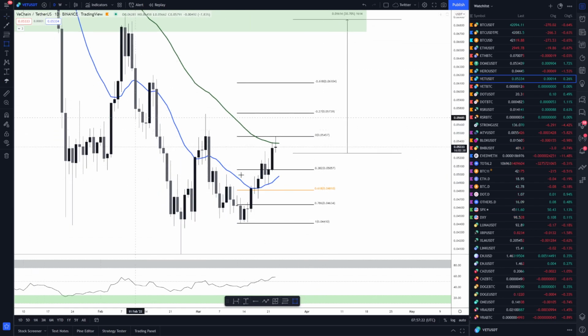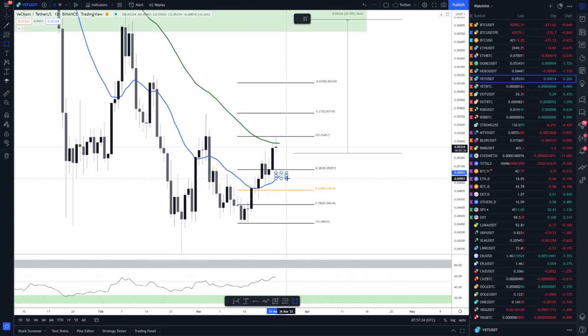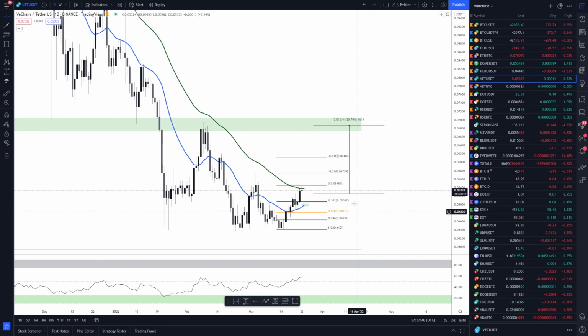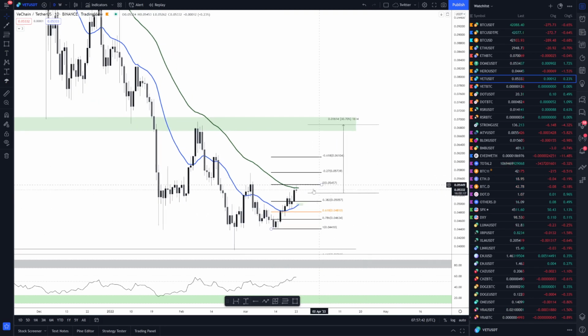I think if you're looking for an entry, maybe there, around, let's call that 5 cent, just 4.9 cents. So you may get another tap of that. But so far, we are attacking that 50. We actually rejected off it. Second time, we blasted right through it. So I think there's a potential bullish cross incoming over the next couple of weeks. So let's see what goes on there. If that does happen, I think price will then start to climb and we will get that sell order filled up at that 6.8 cent region.